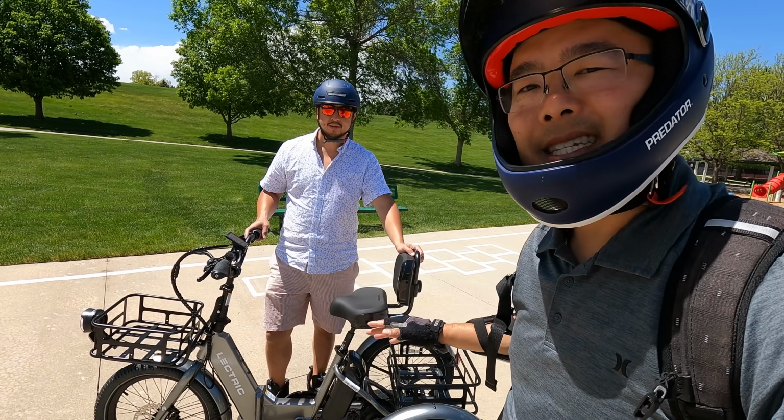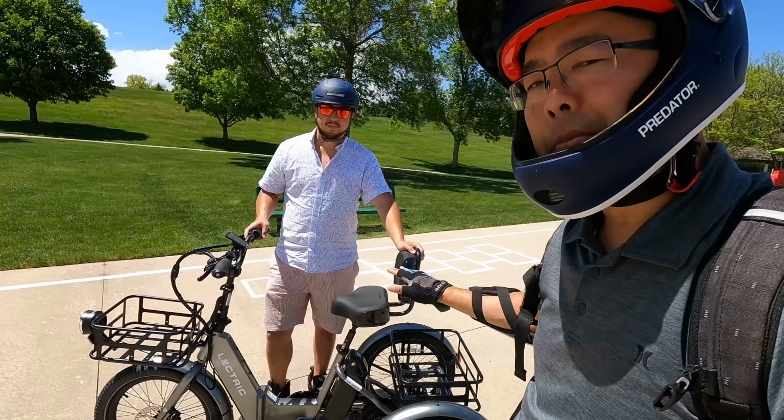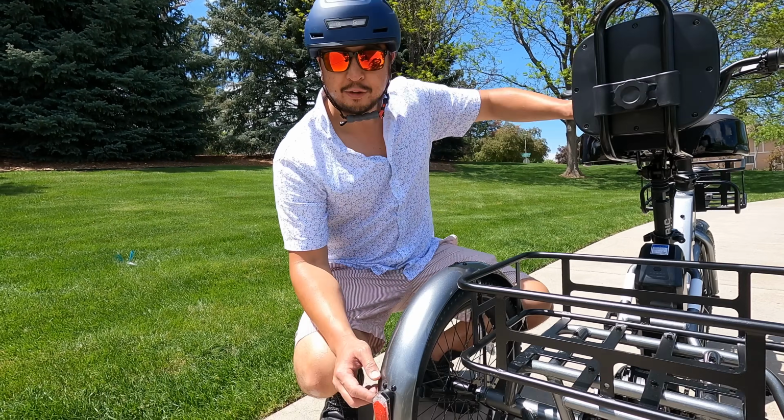Even though this Trike does not have suspension, it comes with a suspension seat post. We have upgraded it, however, so that we have this nice plush seat with backing. And another thing that I love about this bike is they have integrated tail lights.